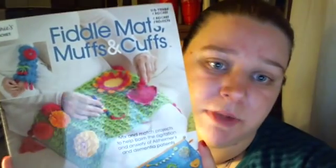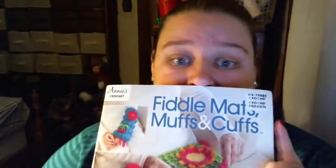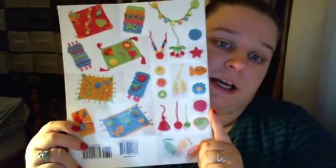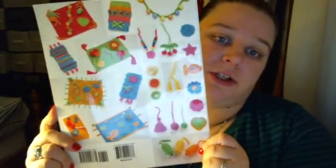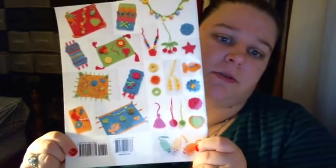And then I got this book, which is Fiddle Mats, Muffs, and Cuffs, because I want to make more of these this year. And I've seen this book before, but I never got it. It was on sale for $6 and something. So I got it. On the back, they have tassels, and hearts and pom-poms, and they even have mice, which I'm getting my left and my right confused. So yeah, I thought that one would be a good book to get.